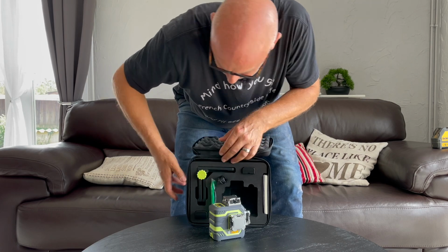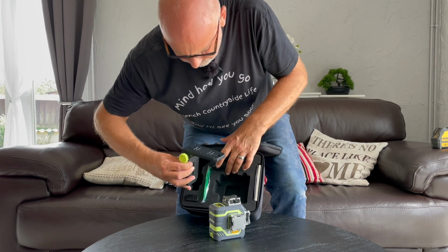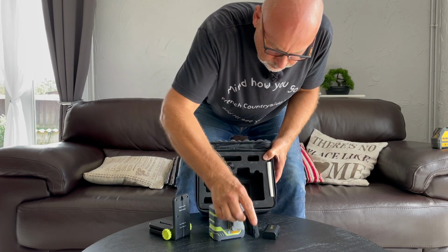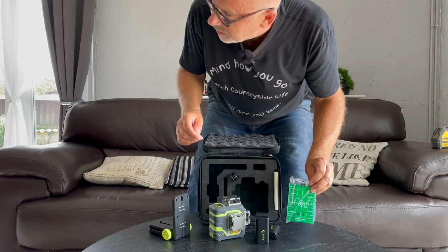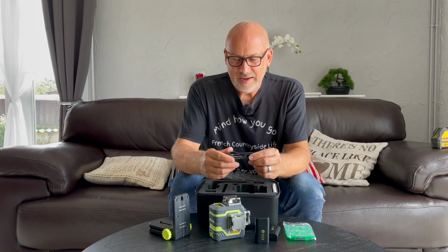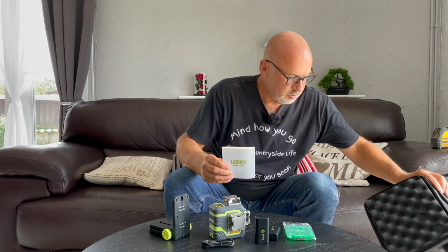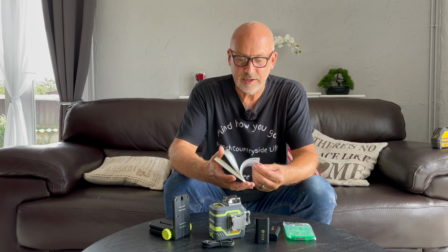A magnetic mounting base, which is there. Two batteries. I think this is called a sighting plate. Is that right? Andy's sitting there looking at me. Yes. And I think that's called a C charger, to recharge the batteries. And an instruction book. Nice big manual in many languages, including English, so that's good.